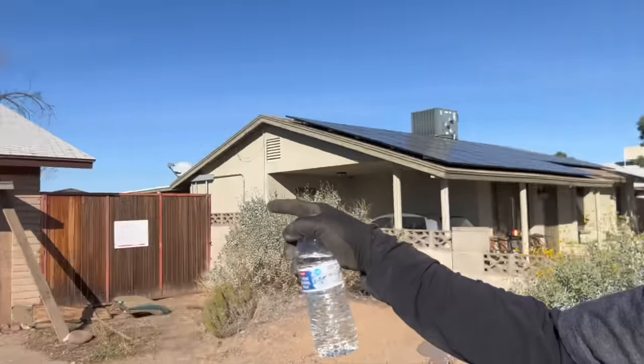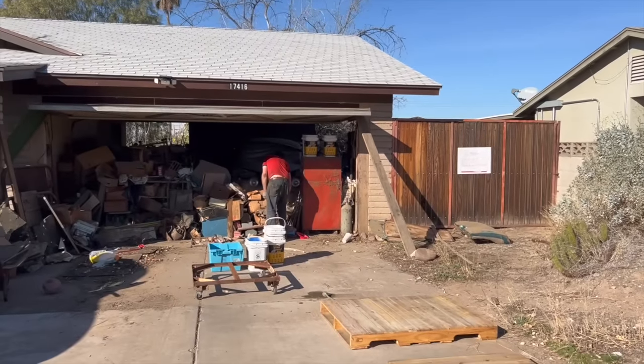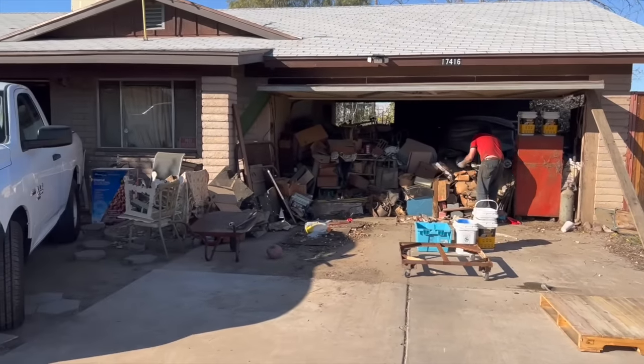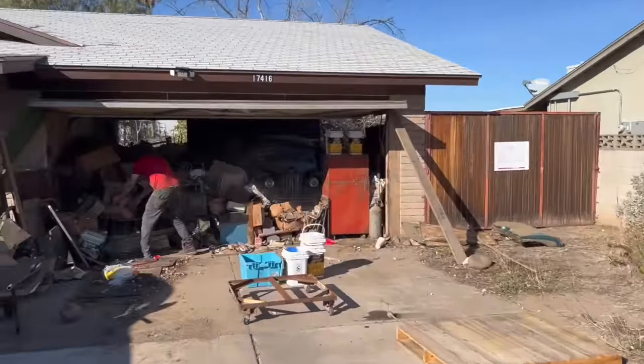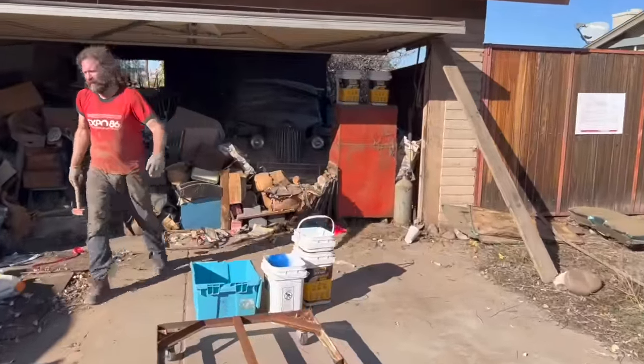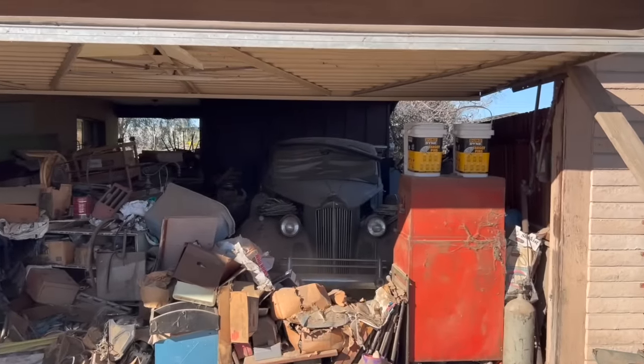That was a super huge hoarder. So right now, we just got the garage open. We gotta get all this stuff out at an L right here, so we can pull that Packard out. And then we're gonna have to somehow try to get that 53 Pontiac convertible out sideways.